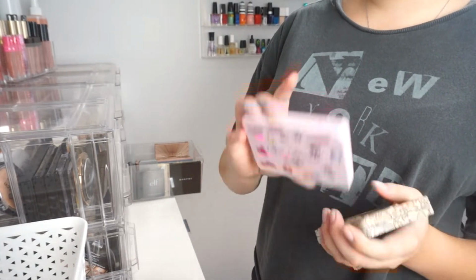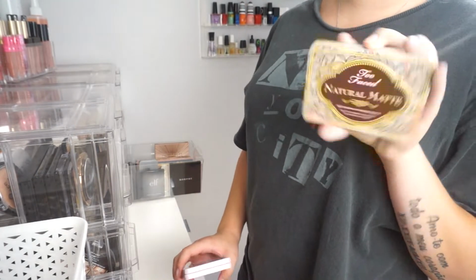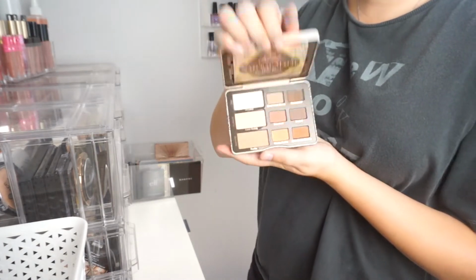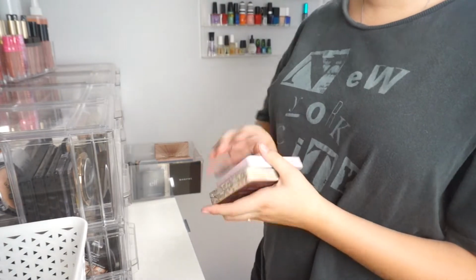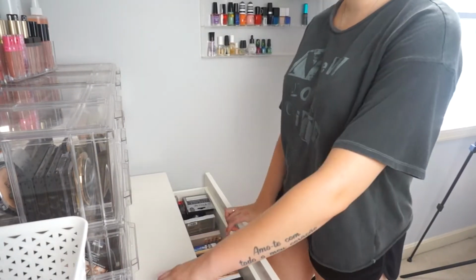But this is the Too Faced Totally Cute. And this is the Too Faced Natural Matte. It just has a good variety. That's what that looks like. More natural. Now if I want little pops of color, I can use this palette. I think that's what I'm gonna bring. I think I'm just gonna bring these.